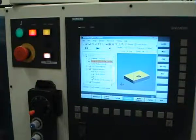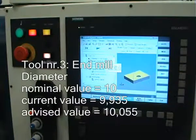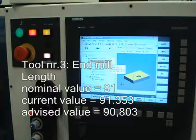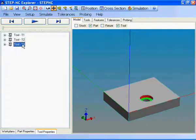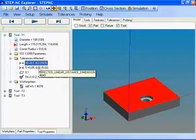Whether the operator chooses the advised values or others, the compensation values are sent to the CNC using its appropriate internal codes, such as the Siemens TC-DP registers. Typically, machinists at the facility are given work instructions that describe the relationships between faces on the part and the tolerances related to the cutting tools used. Creating and maintaining these work instructions is time-consuming, even with automated tools. But using STEP-NC, this information is available directly from the machining program.